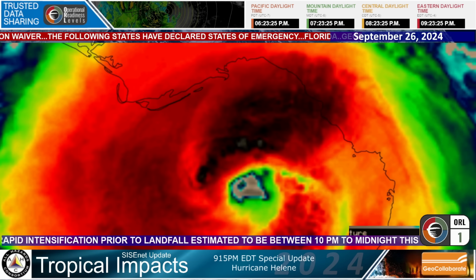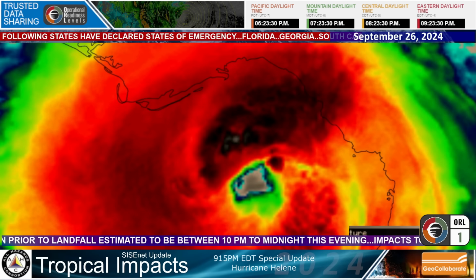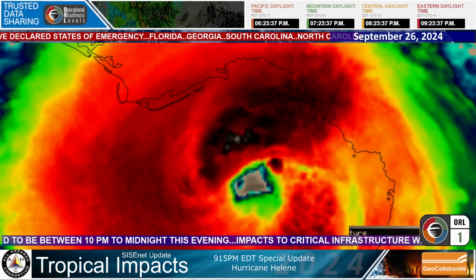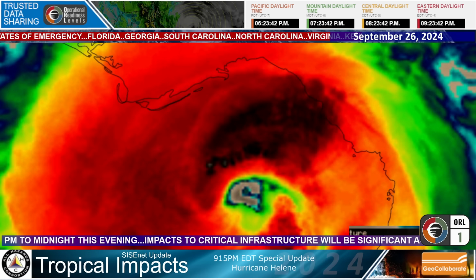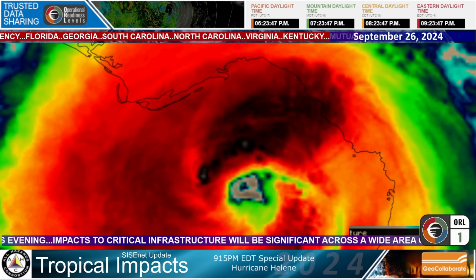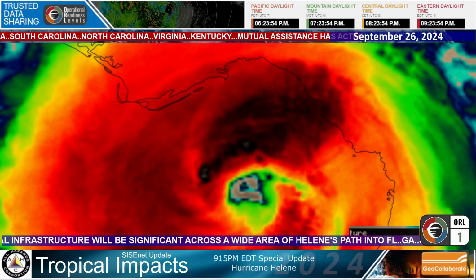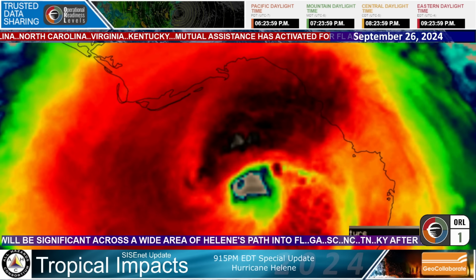Just to reiterate, when you talk about storm surge, a storm surge of 15 to 20 feet is not the wave action. You add the wave action on top of that storm surge. So in some cases, we could see 40 feet of ocean water coming inland. That's 20 feet of storm surge and 20-foot waves on top of that. That is historic.